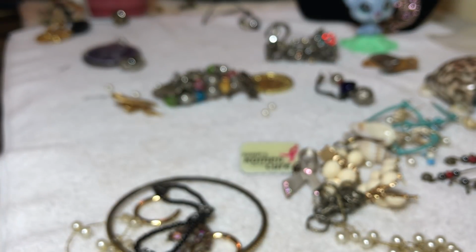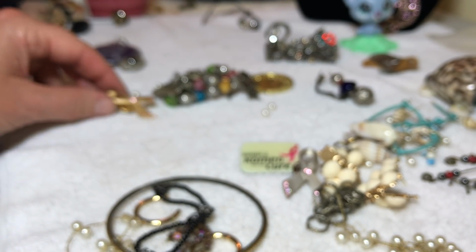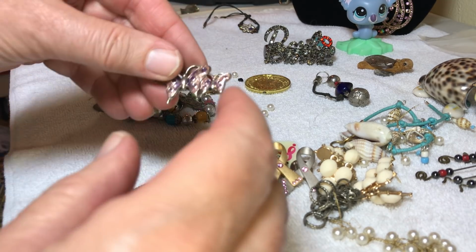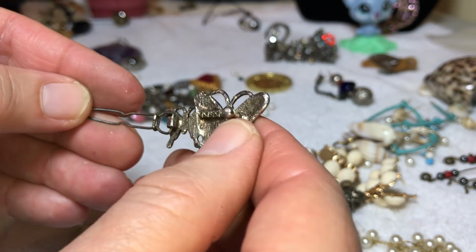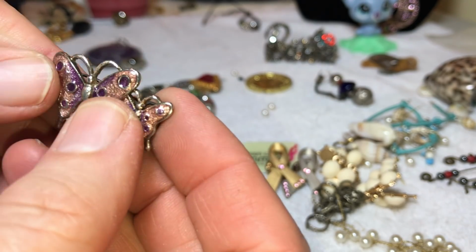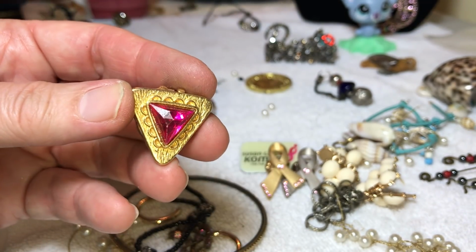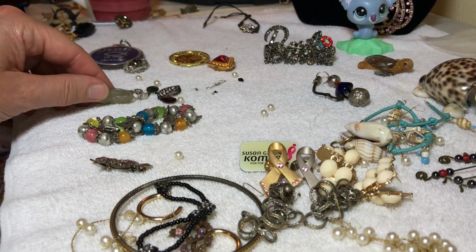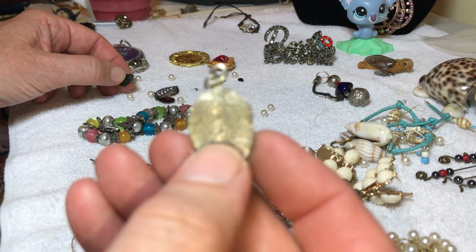These are heavy. Painted glass, I guess. They'll go in my bead lot. Another one of these. Avon. A barrette. I don't know if that's a name. No, it's not. Pretty button cover. Plasticky thing. Here's the other one of those earrings. I think she had one of these in the other bag maybe.